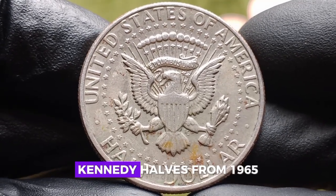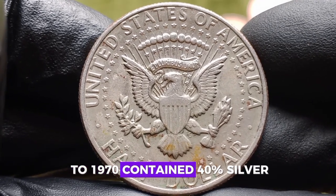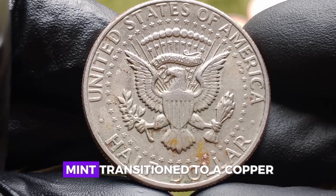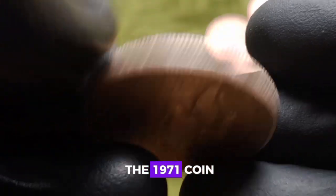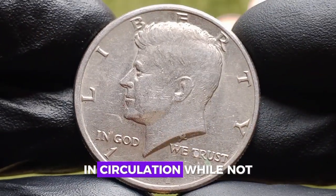Prior to this, Kennedy halves, from 1965 to 1970, contained 40% silver. In 1971, the U.S. Mint transitioned to a copper-nickel-clad composition, making the 1971 coin a symbolic end of an era for silver coinage in circulation.